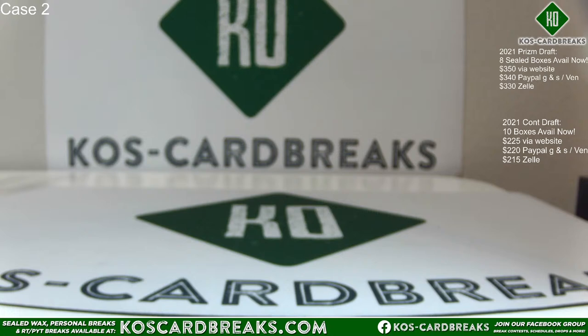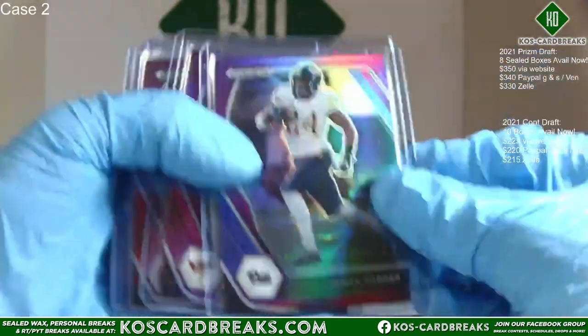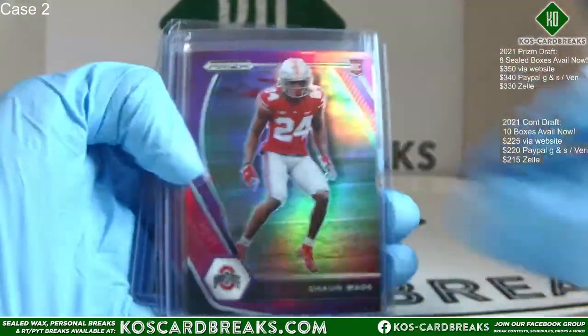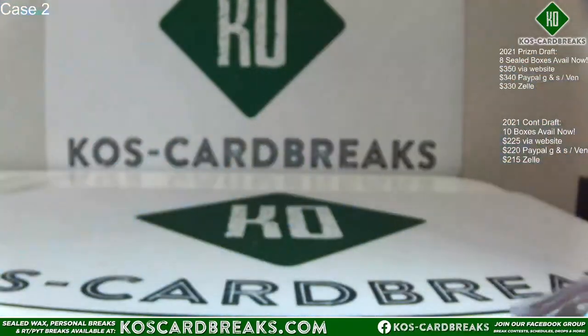Next up, we got the purples out of 75. We did have these. The Crusades, just different colors. They can be done in 2 seconds. But these are the bases, because there's going to be some of the ones we've already done in there. All right, purples out of 75. James Conner, Caleb Farley, Devonta Smith, Joe Burrow, Rakeem Boyd, Sean Wade, times two, Kyle Pitts, Calvin Ridley, Tyson Campbell, and Myles Garrett.